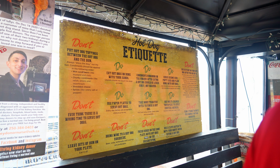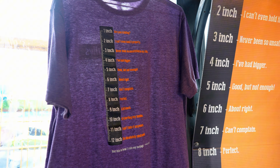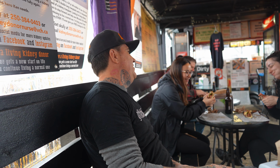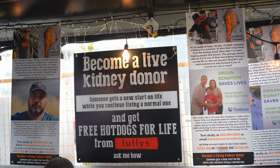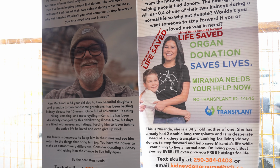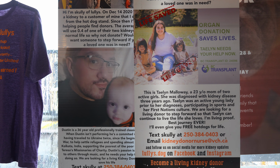And you'll find his personality just all over his shop, from this hot dog etiquette sign to his funny merch. Now I was lucky enough to have the opportunity to sit down with the boss man himself and talk about how Lullys came to be and something else very important to him. Lullys runs a very unique program and it's worth talking about, and I hope you guys will support it too. I'll let the man himself explain it to you.